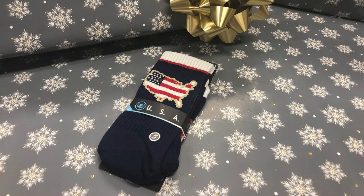For our next item, we have some USA-themed socks from Sklz. For every pair of socks purchased, they will donate a pair to a homeless person. Did you know socks were the number one item needed in homeless shelters?